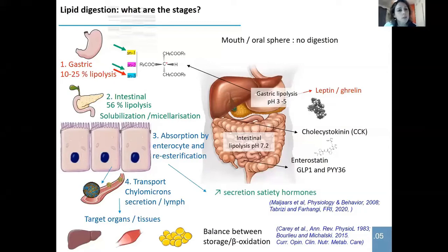Of course, as long as the lipolysis products are released, they can trigger the release of satiety hormones, the main one being cholecystokinin, which is also represented on this graph, that will, by a feedback control, trigger the release of pancreatic secretion, but also a slowing down of gastric emptying.